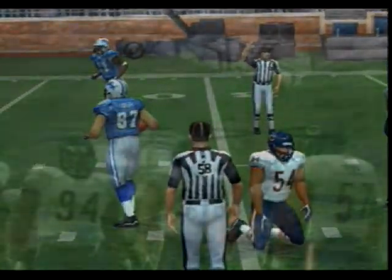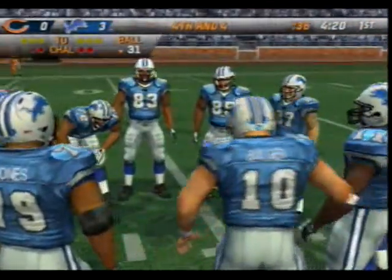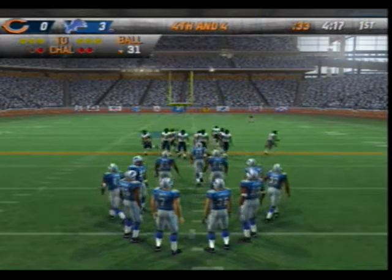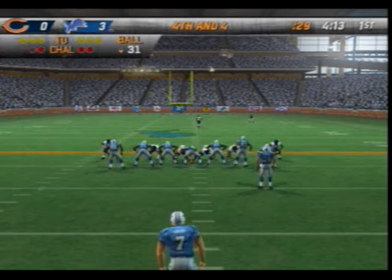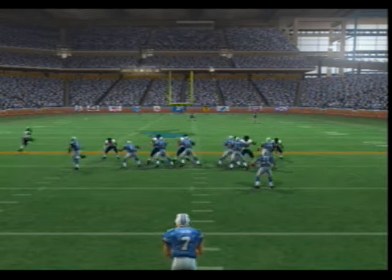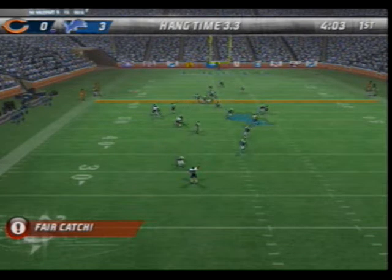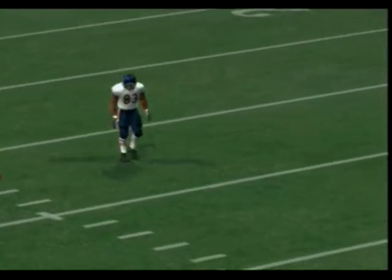I wonder what the receiver was thinking, running a route that wasn't going to put him past the first down marker anyway. Very solid defensive effort to force the three and out. And he chooses not to return this one. Fair catch made at the 27-yard line.